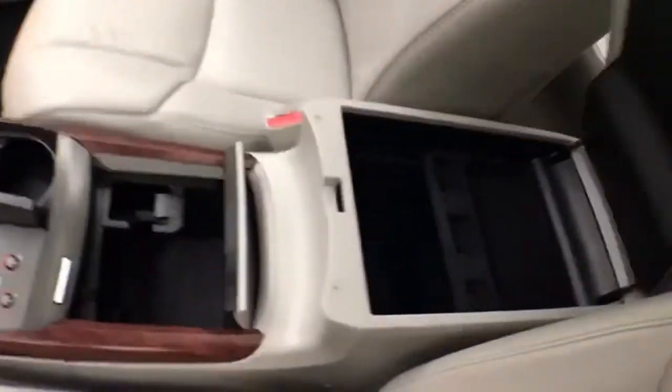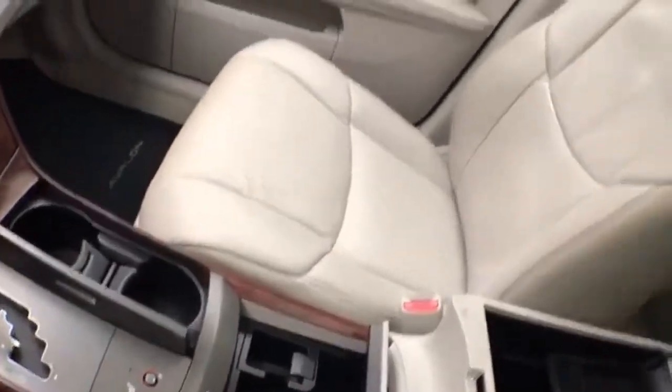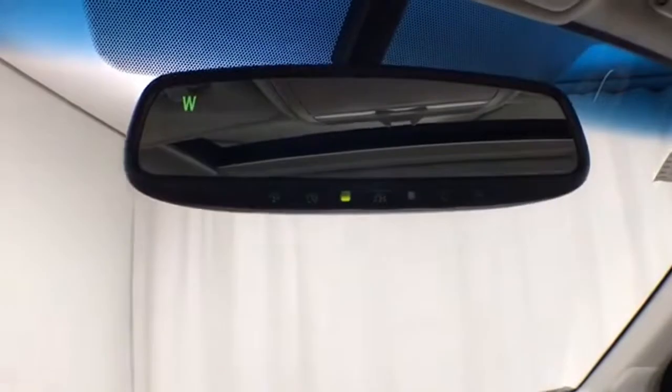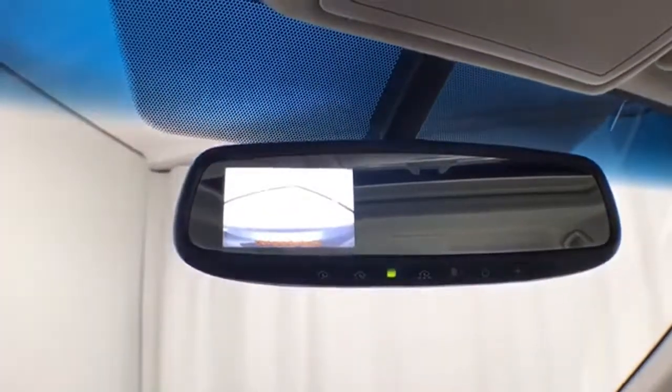Lots of storage space. In the armrest, USB and auxiliary input allows you to connect media devices. Spacious glove box with the owner's manual inside. Overhead, auto dimming mirror, HomeLink transmitter for garage door opener, and that is of course where the backup camera display is, and moonroof control.